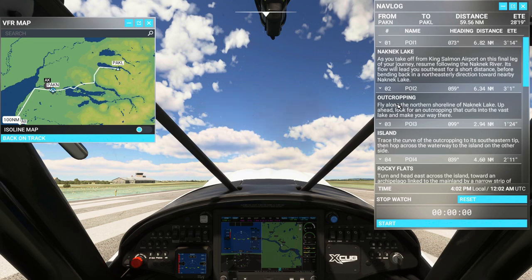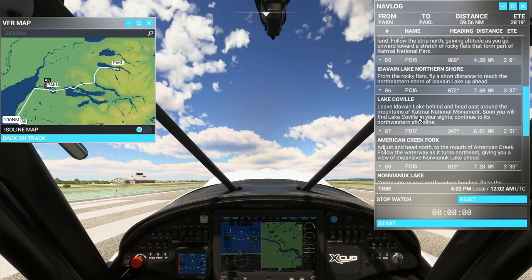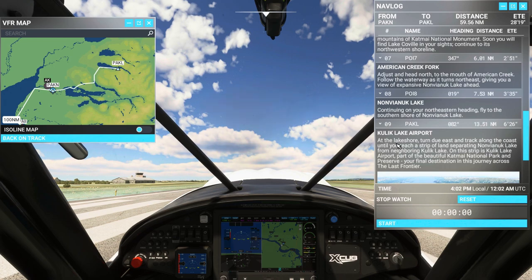And then we're going to find an outcropping along the lake. Then there's going to be an island, a rocky flats. Then as we get closer, we're going to be hitting Lake Colville, Idatavan Lake, the northern shore, Lake Colville, American Creek Fork, and Nanavik Lake. And then we'll be looking for the Kulik Lake Airport.